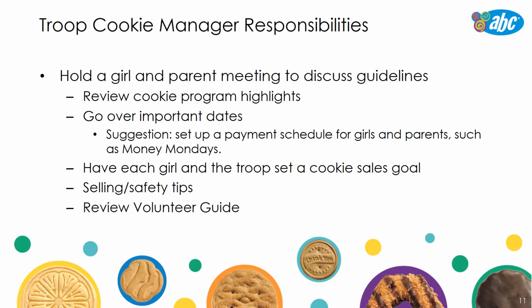Other troop cookie manager responsibilities. Hold a girl and parent meeting to discuss guidelines, review cookie program highlights, go over important dates, including any payment schedules that you have set up for your parents. You may want to call them Money Mondays or Frequent Fridays. Have each girl in the troop set a cookie goal, talk about safety and selling tips, and then review the volunteer guide.